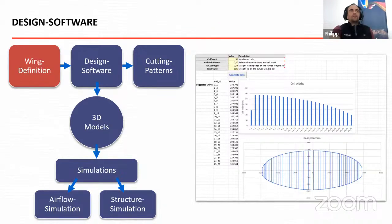In our case, or in any case, this definition consists of thousands of parameters. I will just show a quite trivial one in this screenshot. You see the definition of the cell count and the definition of the cell width. So that's quite trivial, but even for this simple example, there's already a lot of room for optimization. For example, you can have very narrow cells on the wingtip, or you can make them a bit wider on the wingtip and therefore more narrow in the center with a given cell count. And it might turn out that one cell width distribution works very well for trim speed and another one works better for higher speeds. So even with this simple example, there's more room for optimization than one might think.